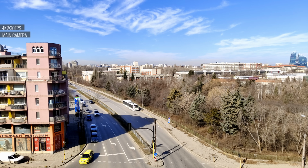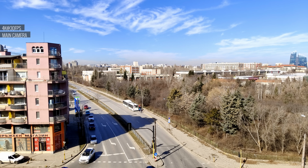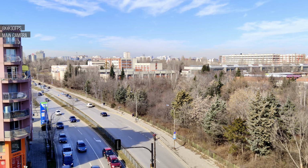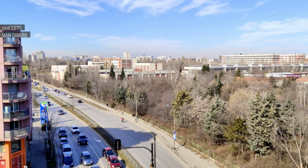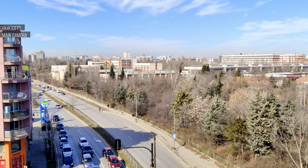4K video from the main cam is excellent. There's plenty of detail and good contrast, and wide enough dynamic range. Colors are lively and mostly true to life. In contrast, the 8K video provides just an average level of detail and appears to be upscaled. There are some visible artifacts too. At least the colors and dynamic range look good.